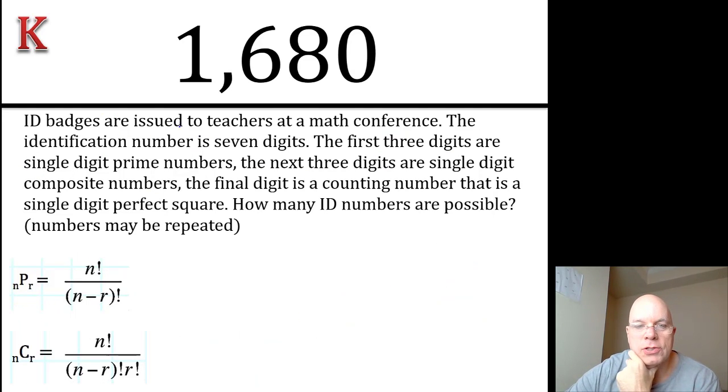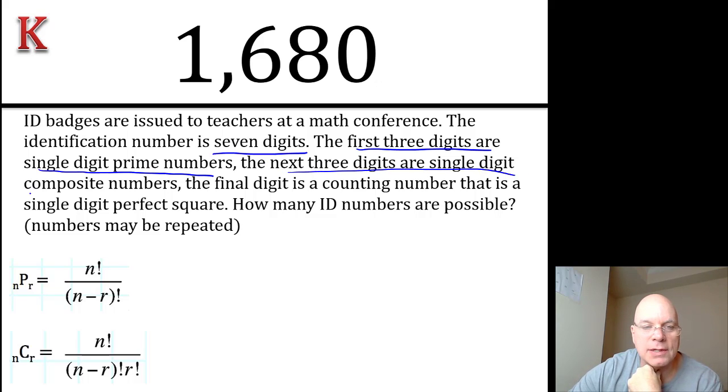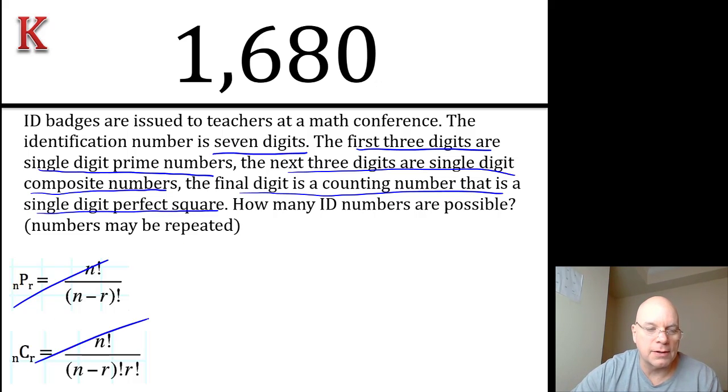ID badges are issued to teachers at a math conference. The identification number is 7 digits. The first 3 digits are single-digit prime numbers. The next 3 digits are single-digit composite numbers. The final digit is a counting number that is a single-digit perfect square. How many ID numbers are possible? It's way too complicated for either of these.